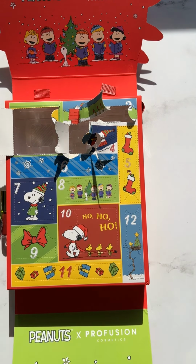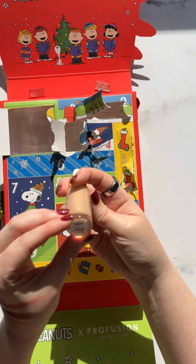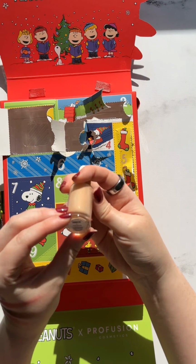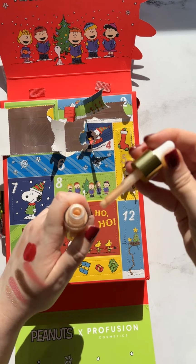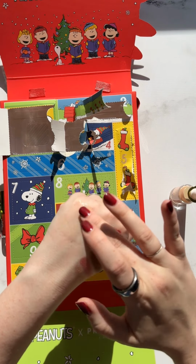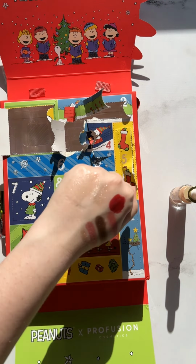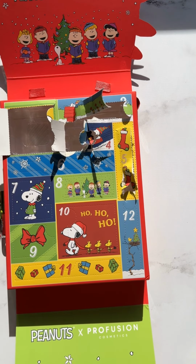Okay, let's go into door number 5. Like I said, really destroying the packaging here. Okay, so this is going to be an illuminating face primer. Comes with a little dropper bottle, and it looks like you get 1/3 of an ounce or 10 ml in this little guy. So let's just see how this looks. So that's what it looks like on the hand. I don't smell anything distinctive, so I don't think it's scented, but I will double check the ingredients. So that is it for door number 5.